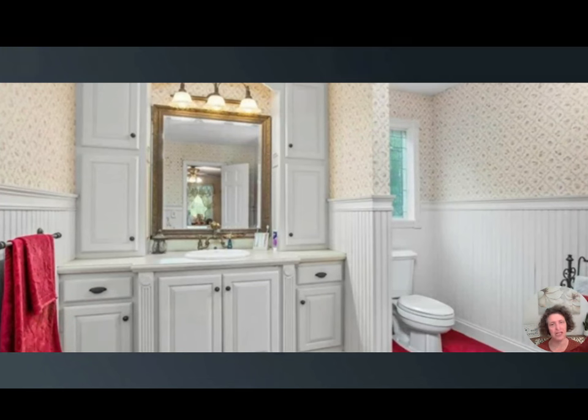Again, this one might take a little more effort and a little more expense, but it's worth it, because people are going to think, oh, I'm going to have to rip that out and put tile in, right? When you can just put a basic tile in there, easy peasy, nothing fancy. It doesn't have to be. It could be white tile that goes in here, right? Nothing crazy.